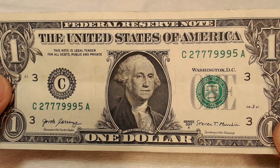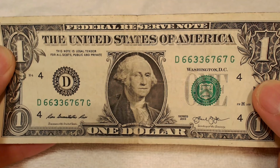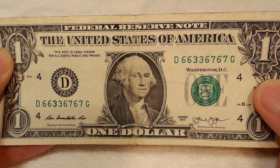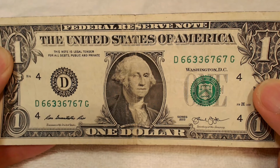This would be a $5 sale on eBay or $4 in profit. Last up, we have a fancy trinary, 66336767, all 3s, 6s, and 7s. It's also a hybrid between a binary and a super repeater. This would be a $5 note on eBay or $4 in profit.